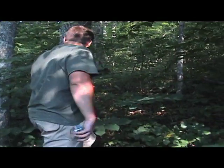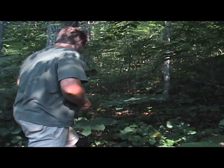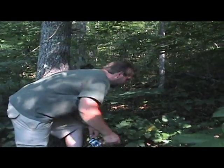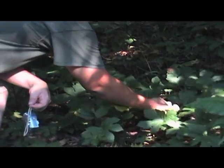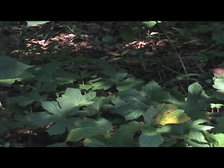This is some golden seal that I dug from another part of the county and brought in here to transplant. This is it here. This is a valuable herb. It's second to ginseng in marketability and value.